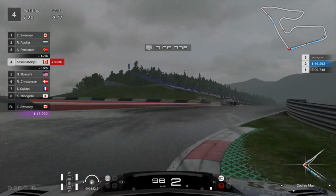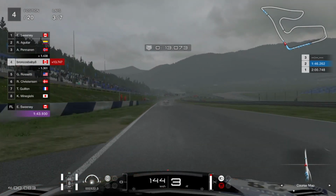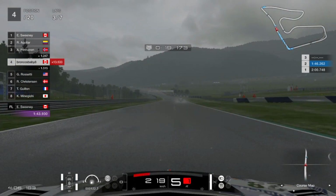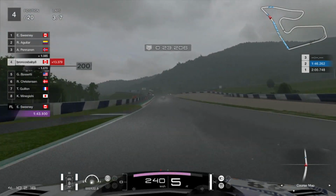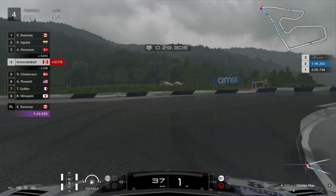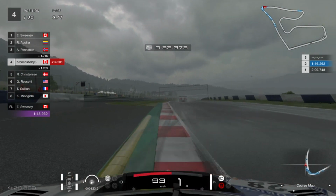Did I say 136? How am I that slow? Anyway, it doesn't matter. It's entirely possible that I am just that slow. But I'm having fun being slow. Oh, definitely wasn't slow on the corner entry. Carried way too much speed there.